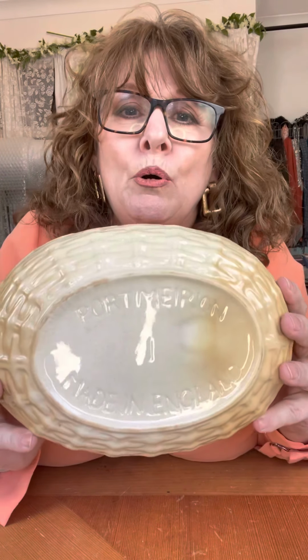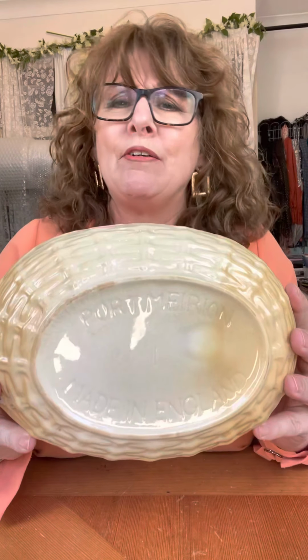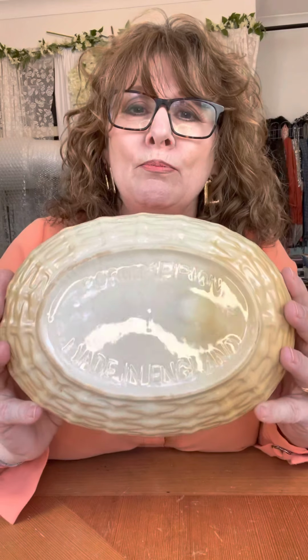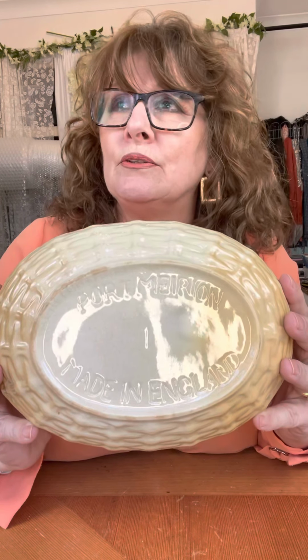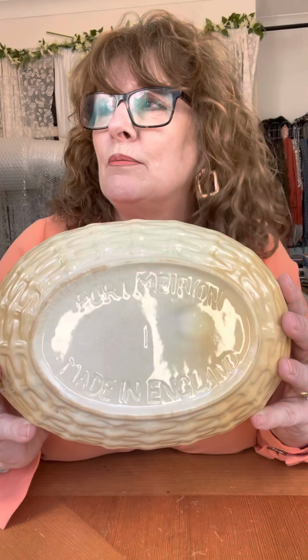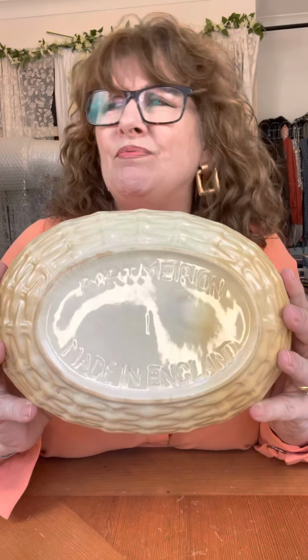Mainly because I bought some of the earliest pieces of Portmeirion when it was still Susan Williams-Ellis, the daughter of the guy who invented the Portmeirion village. And it was very 1960s, all that almost 50s atomic stuff. Oh, I got a whole dinner set, and I was so excited. I loved it. And I did eventually sell that at an antique fair.